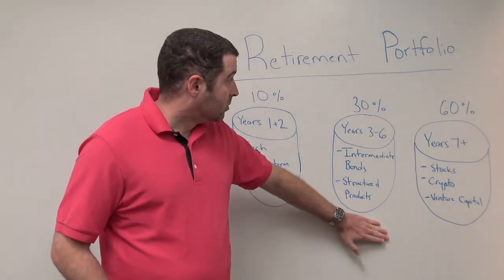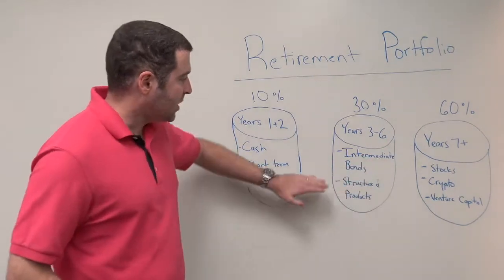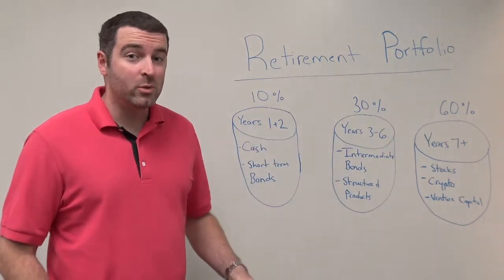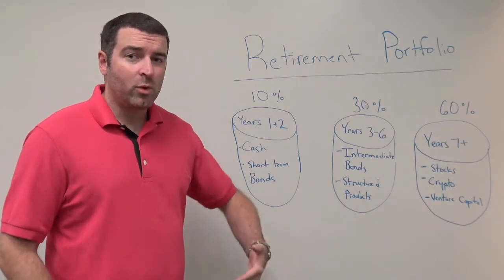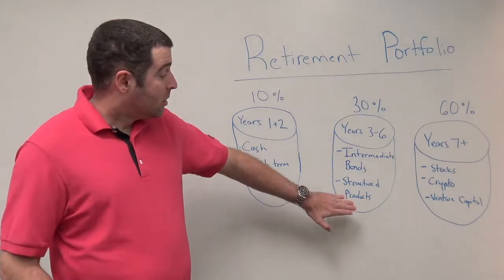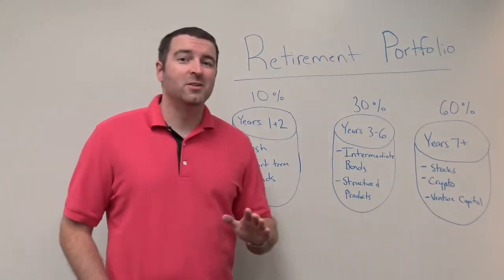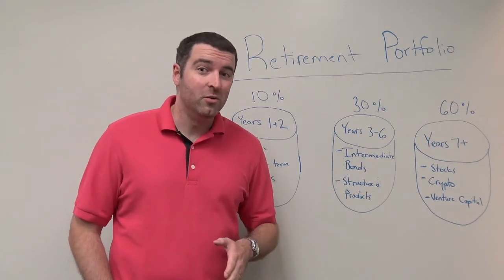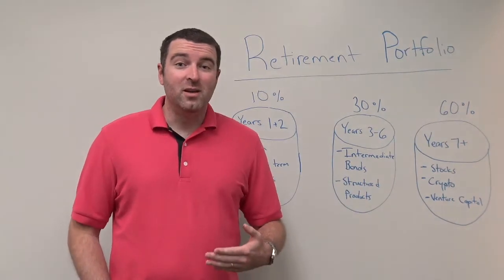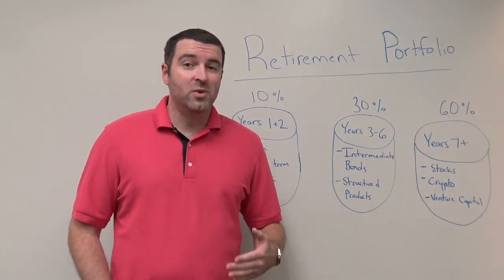Next up in your, I would call it just your bond portion of your portfolio. It can be intermediate bonds, so it can be corporate bonds, it can be government bonds, but they're going to have a little more risk there. Essentially, they're going to try to match inflation. You could also have structured products in there. Structured products are something I'll talk about in another video, but the short explanation of what they are is they're an investment that's based on an index that tracks an index but also has downside protection.